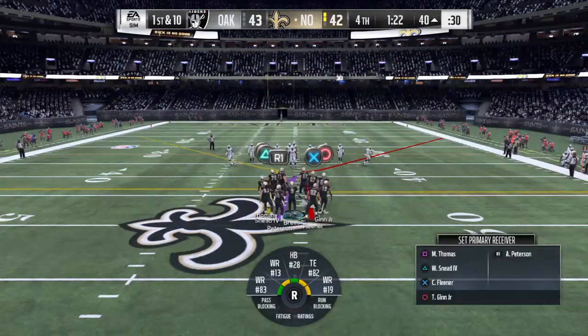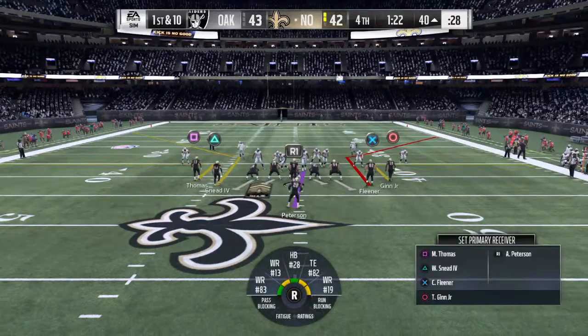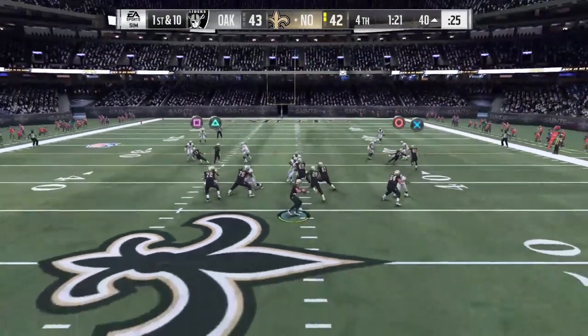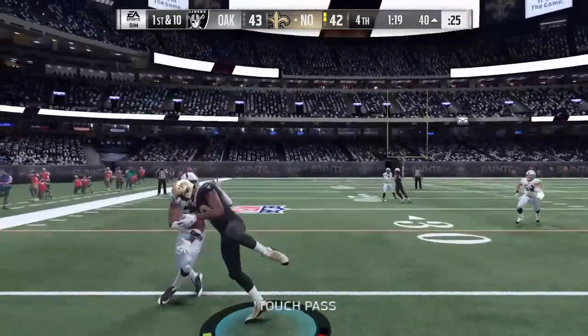Out onto the field comes New Orleans. They're only in need of a field goal, a decent amount of time on the clock. So tell me if I'm wrong, you don't have to be too panicked here. No, not at all. I agree with you.